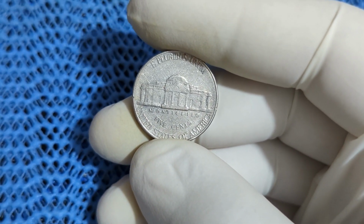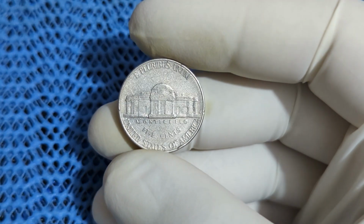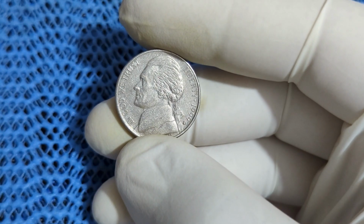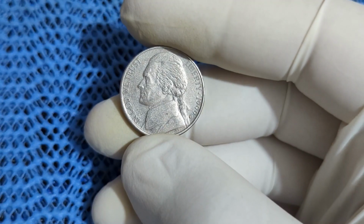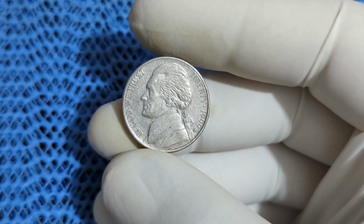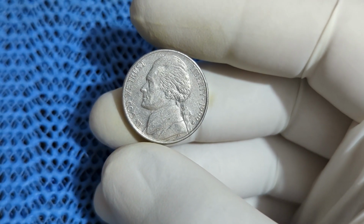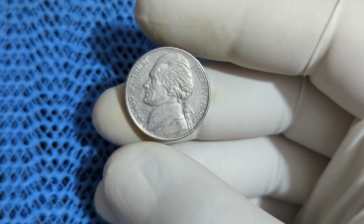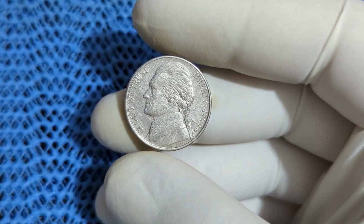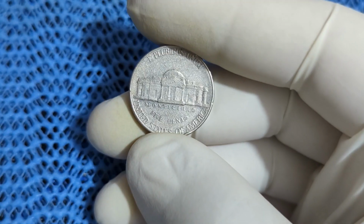minting characteristics. In 1999, the United States Mint was producing vast quantities of nickels, with the Denver Mint responsible for striking a significant portion of the year's total. The D mint mark, located just right of the Monticello on the reverse, identifies the coin as originating from Denver. The mintage that year was substantial, exceeding 500 million coins, making the 1999 D one of the more common nickels by sheer numbers. However, quantity does not always equate to lack of interest.